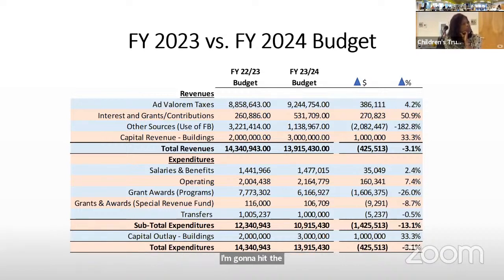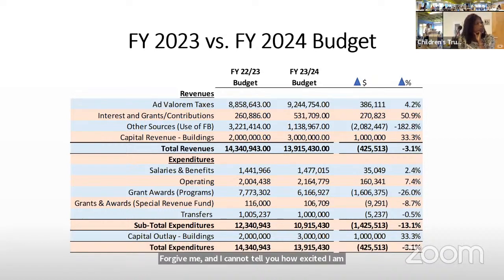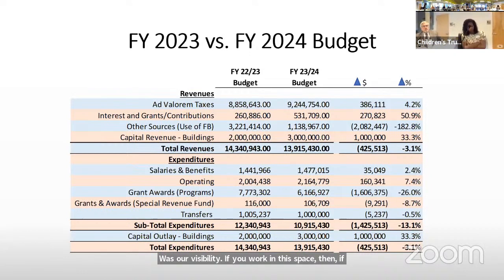In promotional activities, you all know that we have a new communications manager coming on board in about a month and about a week, forgive me. And I cannot tell you how excited I am, because one of my early things that I noticed about the trust when I got here was our visibility. If you work in this space, and if you are passionate about the space, you know about the trust, but a lot of folks in our county don't. And so we are going to be working on increasing our visibility, doing more with branding, creating some new materials, and then of course rolling out our strategic plan.